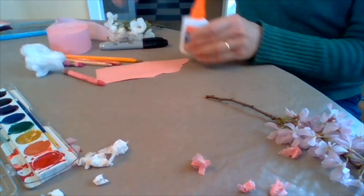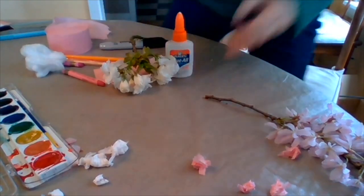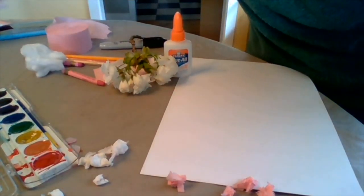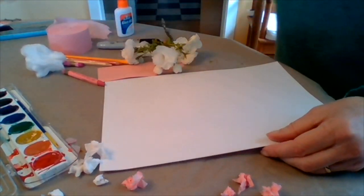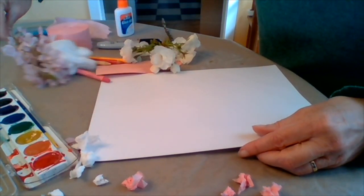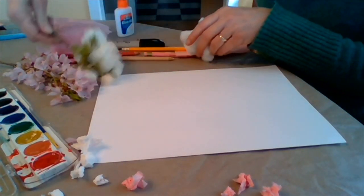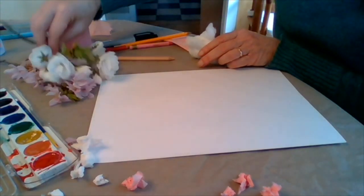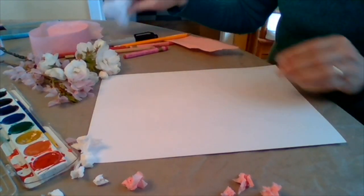So I'm going to grab my sheet of white paper here. And I'm going to start. I'm going to leave these cherry blossoms in a place where hopefully you can see them as inspiration. If you happen to have any in your house or in your yard, and you can get them indoors, they really do cheer you up.